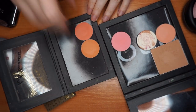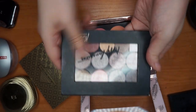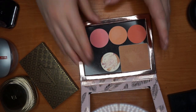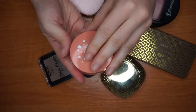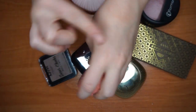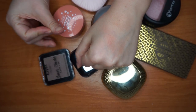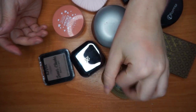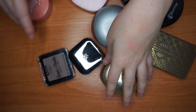So these two can go. I shuffle around some singles, and I move them here, and now I've got this little face palette. I saw a blush crush thing. It's from Lottie London, and it's fine. It's cute. Kind of meh about it, but I do like it whenever I use it. I just have to remind myself to use it. So I'm keeping this for now.